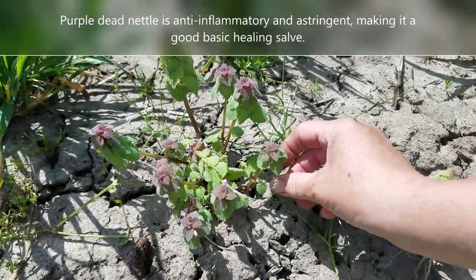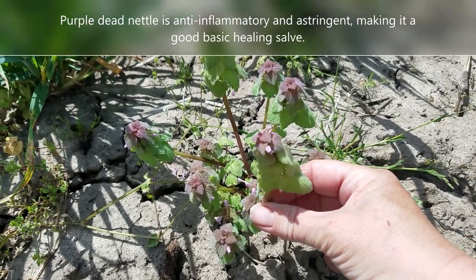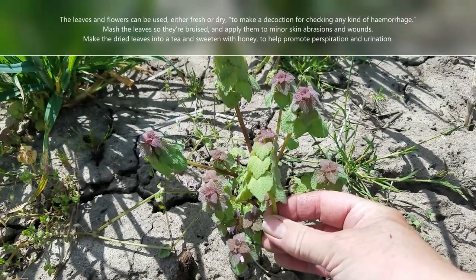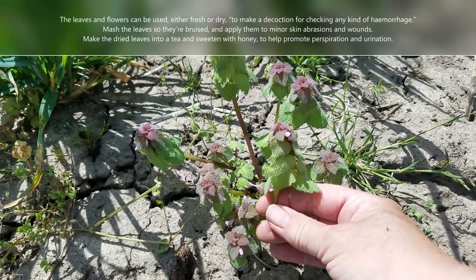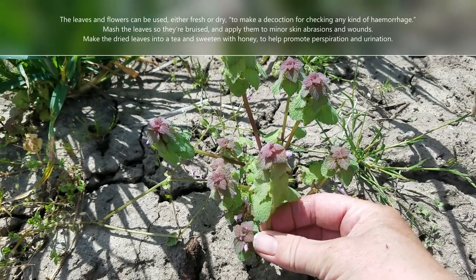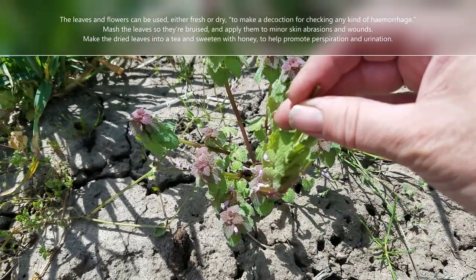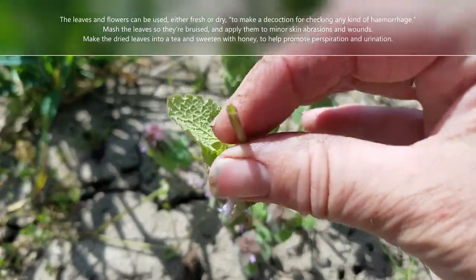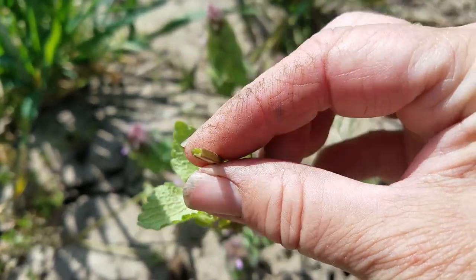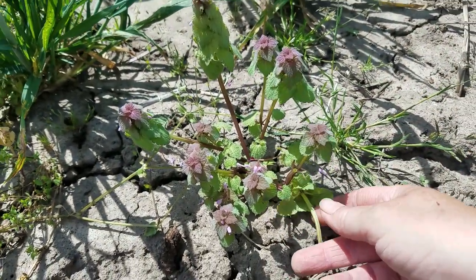So this is purple dead nettle. It's a member of the nettle family. They call it dead nettle because it's a cousin to stinging nettle, but it doesn't sting, so somehow it got the slang name dead nettle because it's not stinging you. That's a stupid name, because it makes you think that it's poisonous or something, but it's not. It's medicinal and edible. Very cool plant, and interestingly enough, the stem is square. You see that? Very interesting plant. So it's pretty easy to identify that in the purple top. All right, onward.